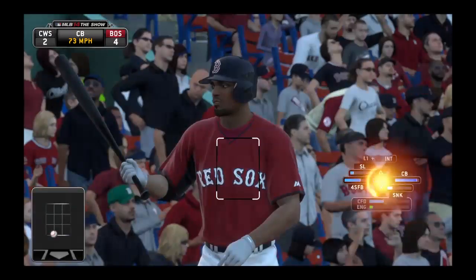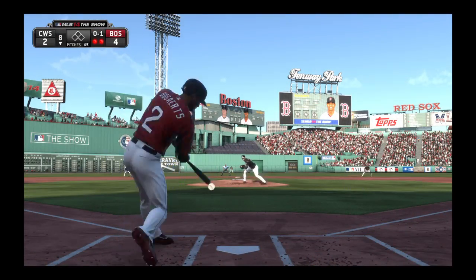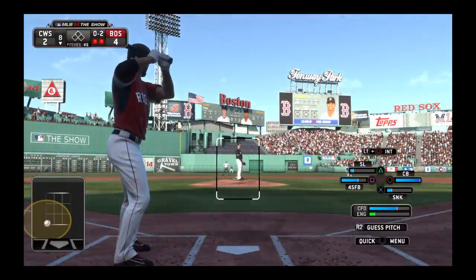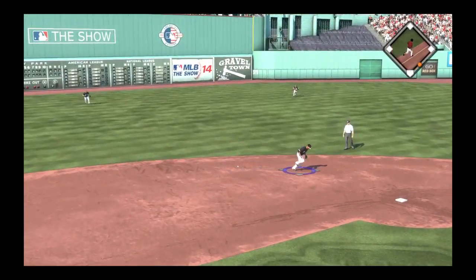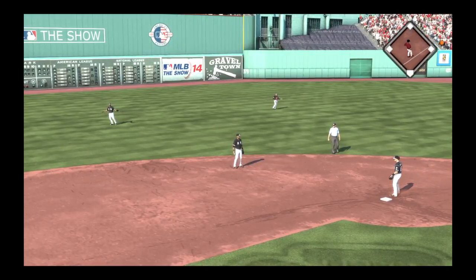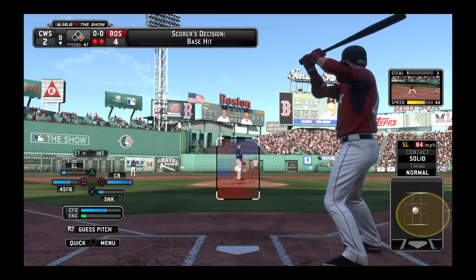Xander Bogaerts is at the plate here as he quickly finds himself down a strike. It's 0-1. Swing and a ball pulled foul into the lower level and left. Swing and a ball hit hard on the ground to short. Oh, he finds a way to knock this down. But he knows he's got no chance at first, so we'll see how they score that. Most likely an infield single.